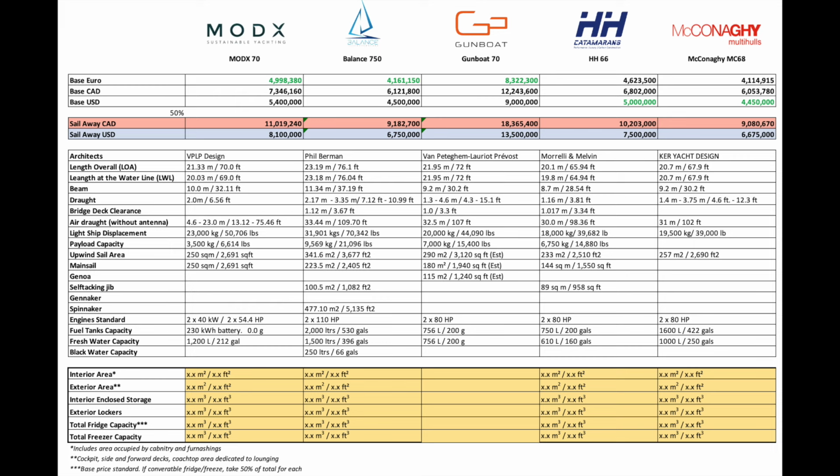These folks publish every statistic, every specification that you'd want, including upwind sail area, assuming 100% forward triangle. So everywhere else you're wondering, is that a Genoa? If it is, is it 100, 110, 120? Is it a self-tacking jib? All of these things. But Balance put in comparable statistics. And the 750 is a highly customizable vessel and brand spanking new.